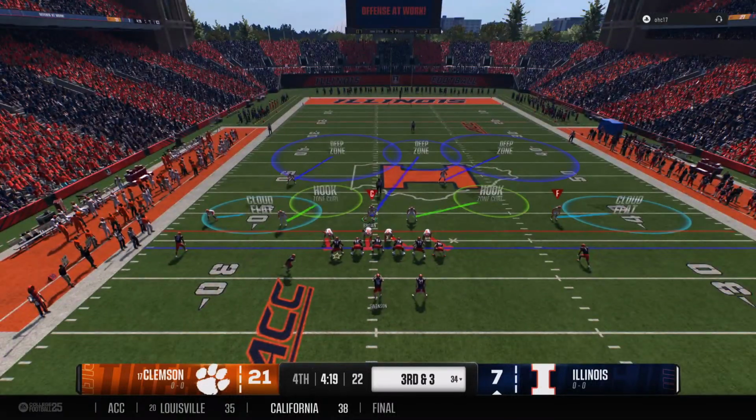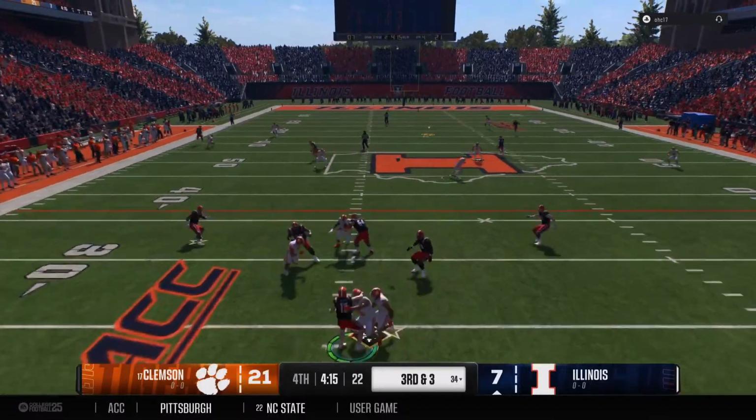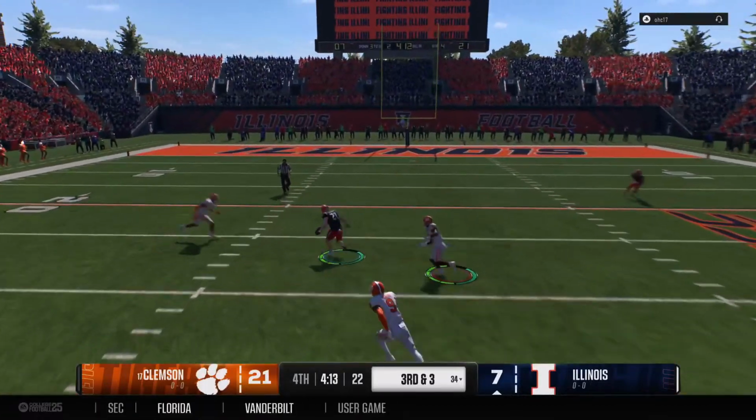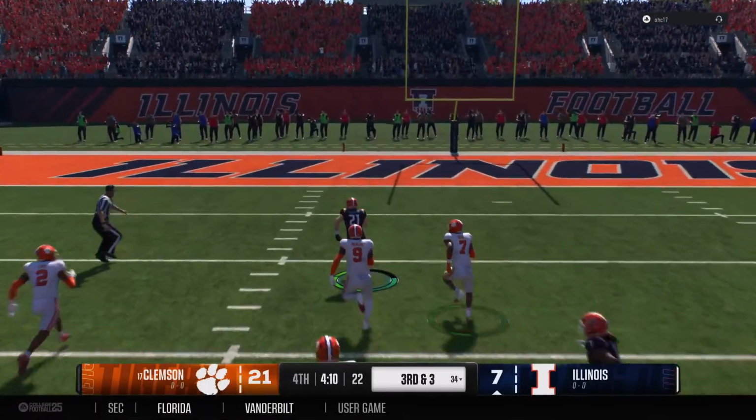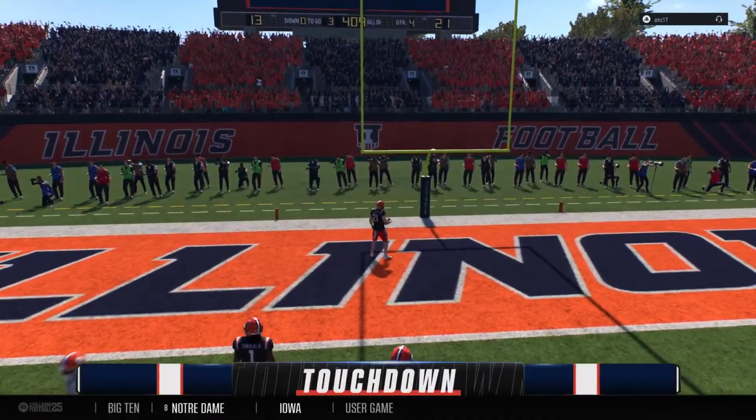Wide receiver shows motion. Looking to pass. It's Swanson. He'll take a deep shot here. And he reels it in inside the 30. And the catch and run into the end zone.